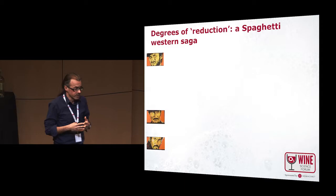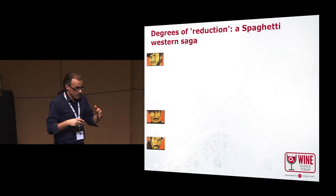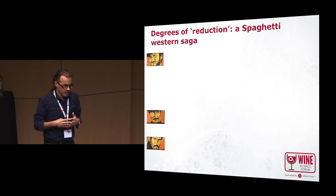From a chemical point of view, and that's the reason why I'm using this analogy to spaghetti western, the family of compounds that is involved in reduction has multiple phases. And in some cases, some of the compounds belong to this same family.